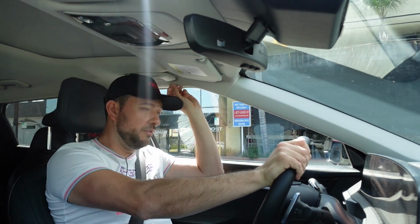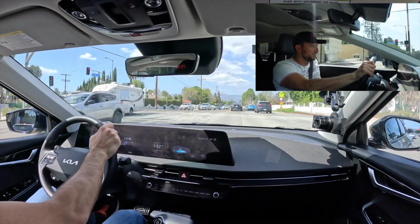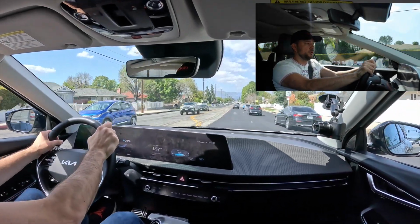For taller guys, if you move your head side to side, you're gonna bump here a little bit. So I'm sitting all the way down, and I feel like I could have a little more room.